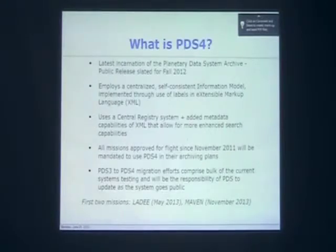So what is PDS4? As we've been discussing, it's the latest incarnation of the PDS archive, which is slated for release later this year. It's employing a centralized, self-consistent information model. So these are the core principles that are driving everything else, and it's implemented through the use of these XML labels. That has some consequences that are good for the community at large.